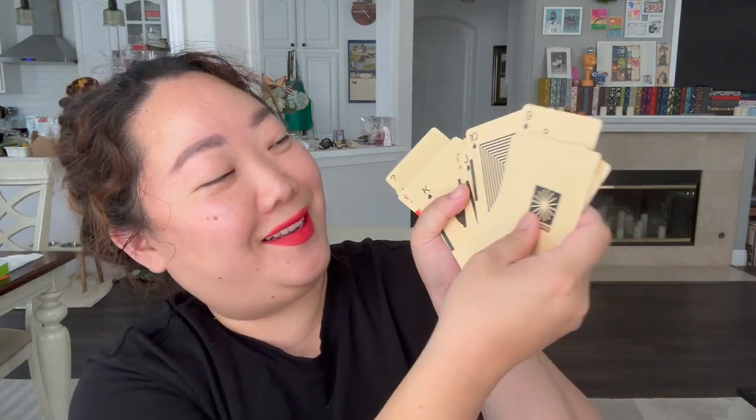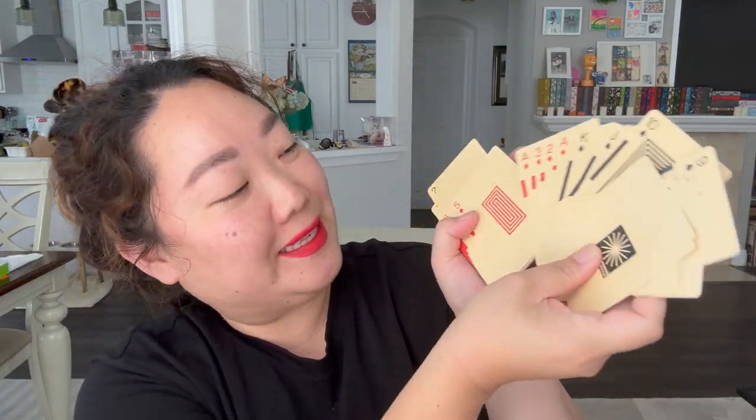Ta-da! I also purchased this MoMA magnet and this Eames deck of playing cards because I also happen to collect playing cards. So the sides look like this. And the faces look like this. Playing cards are so fun to collect, guys. Like, I'm gonna try to insert some of my collection really randomly in this New York haul video.